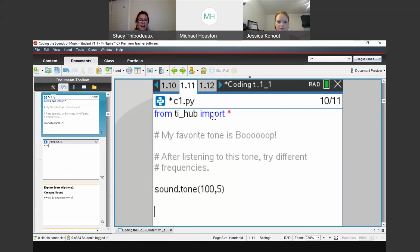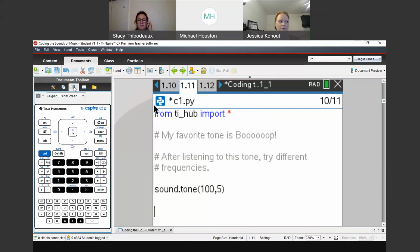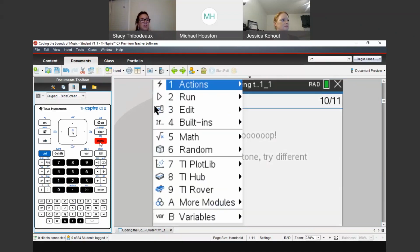So I want to show you guys how this was actually coded. A while ago, I mentioned that you have to import from wherever your library is. So I'm going to go back to the handheld screen. I'm going to go to menu.